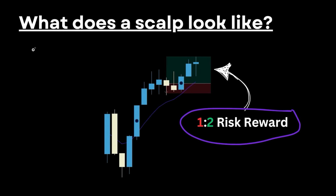Now, before we begin, I want to make sure everyone knows that all of these charts are on the 10-minute time frame. I trade a 10-minute and a 30-minute system, but when I'm scalping, I use a 10-minute time frame. There's no 1-minute or 2-minute here.